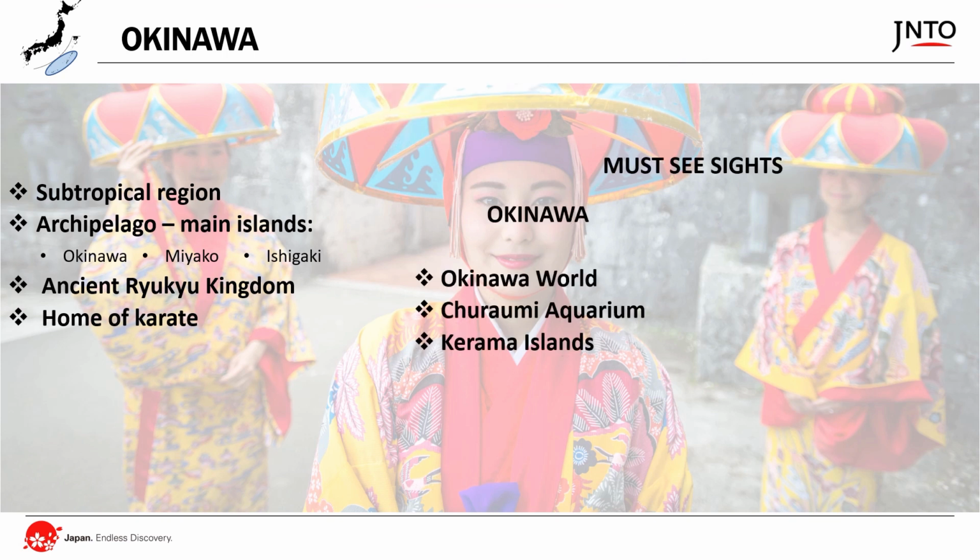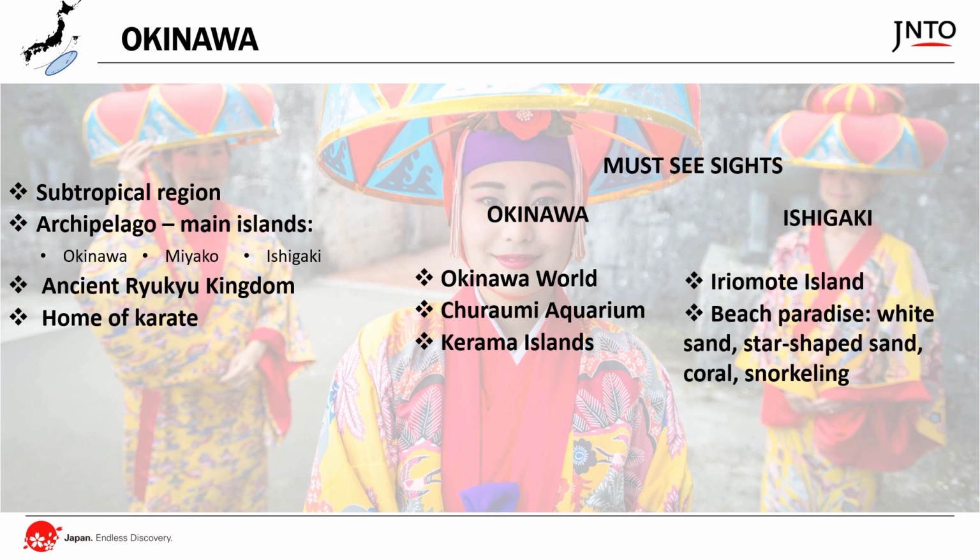A couple of must-see sites. So for Okinawa Island, Okinawa World is a place where you can experience some traditional Ryukyu crafts, the Churaumi Aquarium, and the Kerama Islands. Down at Ishigaki Island, you can take a day trip over to Iriomote Island, where you can try to spot the Iriomote cat, and Ishigaki is well known as a beach paradise.